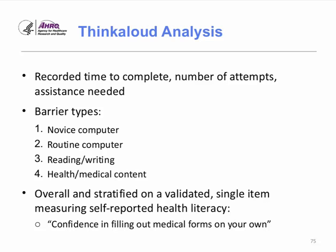So the types of things we coded in these analyses were how long it took them to do the task, how many times they tried, and whether or not someone did step in to help them. We also more qualitatively coded the types of barriers that emerged when they could not complete the task. And we had things that were computer related and things that were more content related.